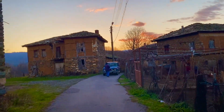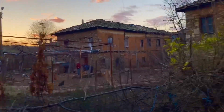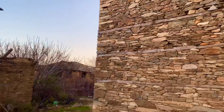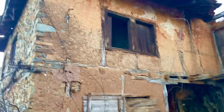You can see the sunset. Over that way is the path to the river, also to the graveyard. We'll go see that later. But in this direction, here. It's a great example. See, 1, 2, 3 wooden grates. This is one of my favorite houses in the whole village, or at least it was.